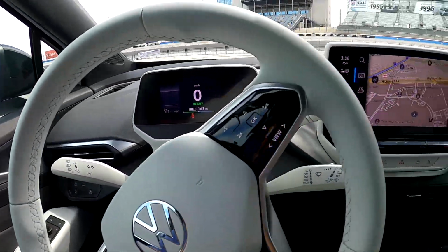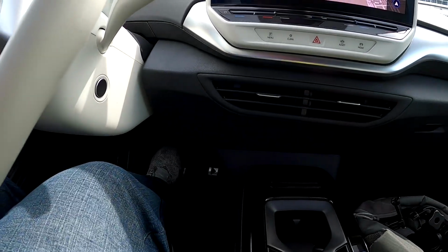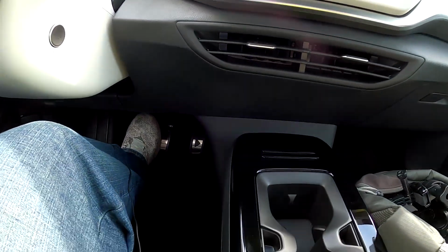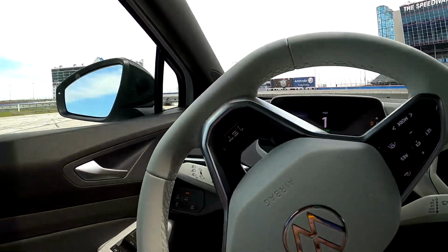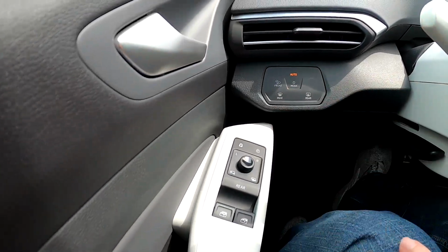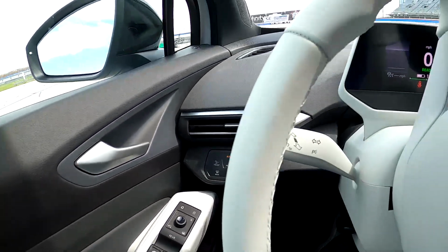And then it's one pedal driving here, so I have my foot on the brake, and it takes off, right? That's interesting because it's like play and pause on the pedals. Let me see if I play and pause. It's just interesting, a little different. I have the window controls here, and then that's got to be the light modes there. So, kind of an interesting vehicle.